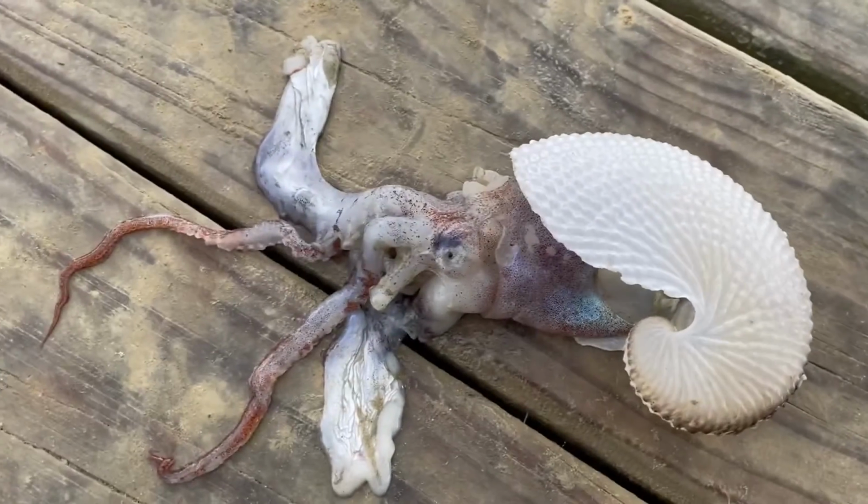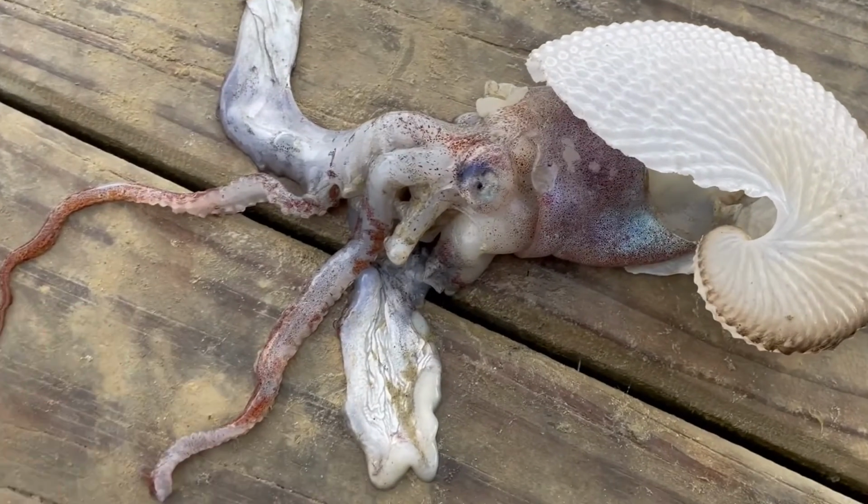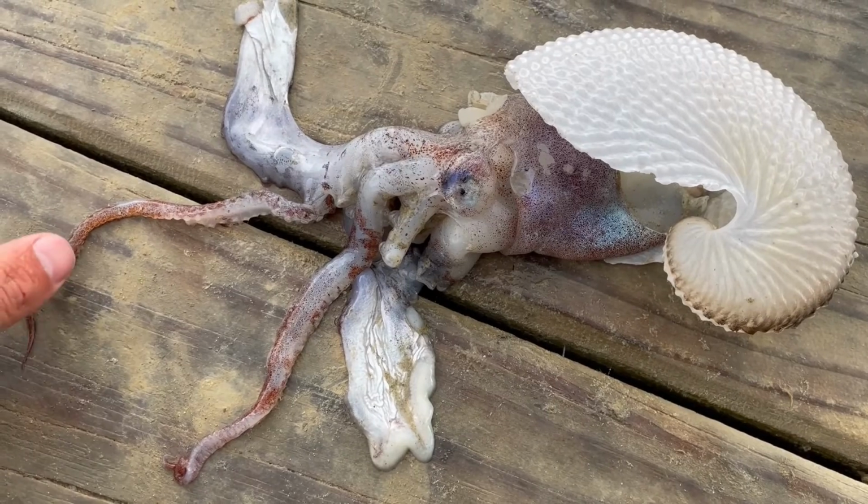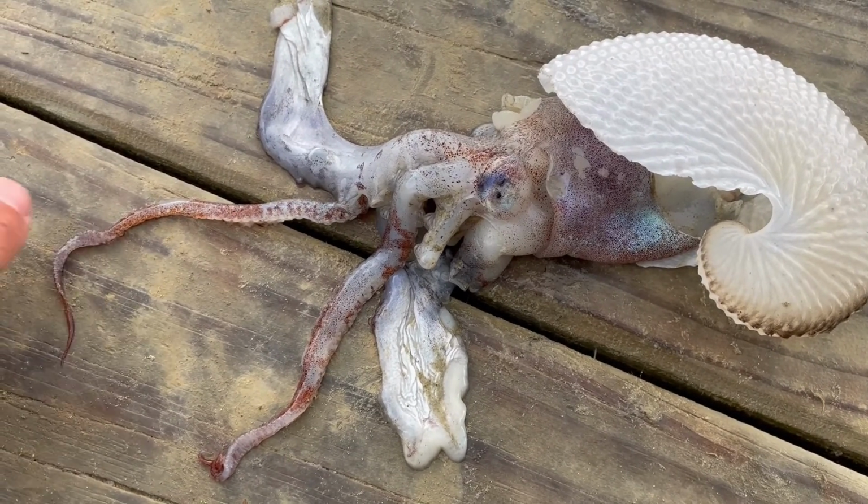Check it out, just found this one on the beach getting picked by the seagulls, and it's still alive. You can see the body twitching. It's pretty much at the end of it now, but you can see it's responding to me touching it.